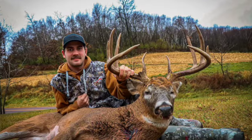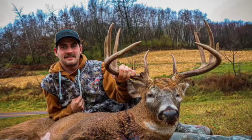I shot this buck this past year on November 3rd on one of the farms that I had designed out. And then another buddy of mine on one of the farms I had designed ended up shooting a 160-inch deer out there. One of his little nephews did during the youth season, so that was pretty cool.